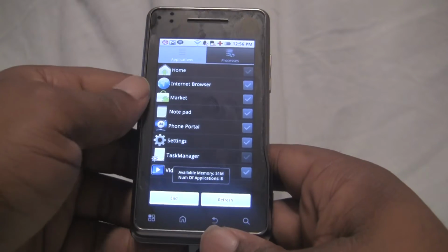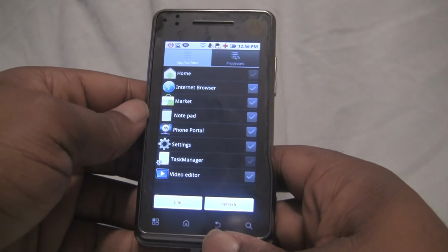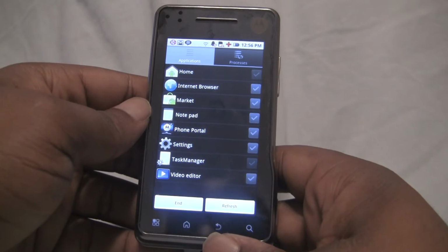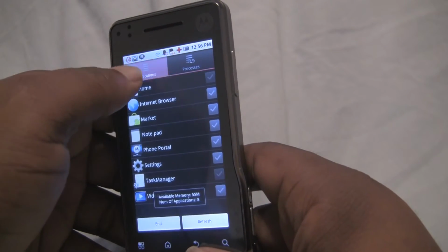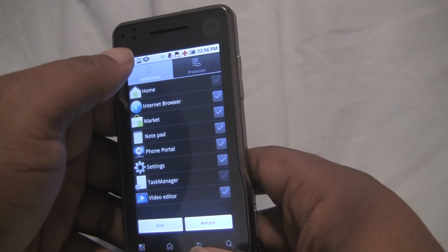Just your standard task manager. Now, however you feel about it, some people think they're not needed. I'm one of those people. I don't think task managers are necessarily needed, at least not to use constantly. They're definitely needed to end those applications that go rogue.